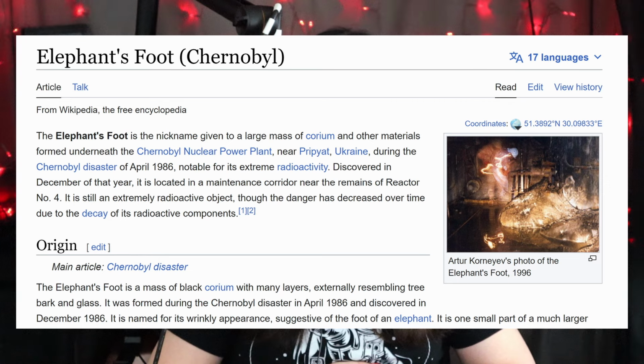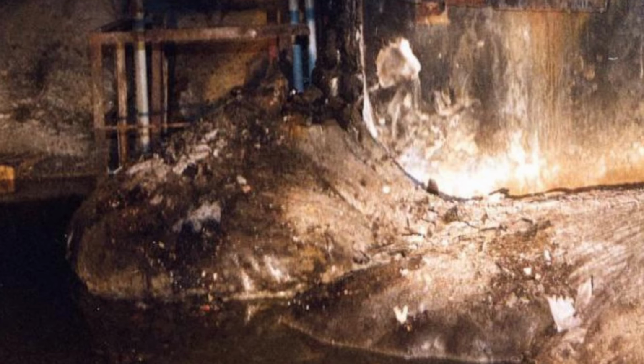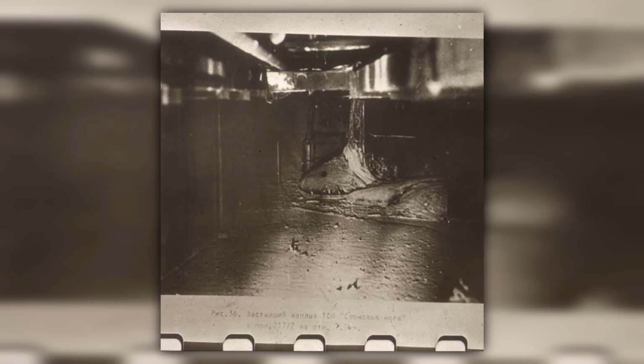Elephant's Foot. This one is scary as hell, but doesn't involve any elephants, thankfully. The Elephant's Foot is a mass of black corium. Corium is a lava-like substance that is created during a nuclear meltdown. The Elephant's Foot was formed during the Chernobyl disaster of April 1986, and it was found in December of that year. It is located underneath reactor number 4 under the Chernobyl power plant in Ukraine.